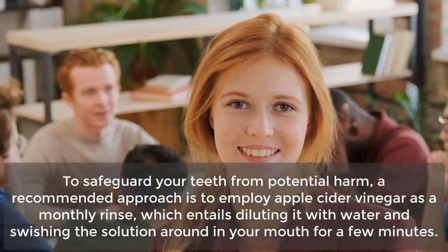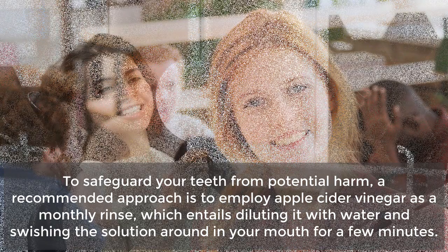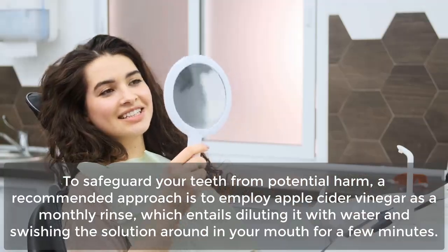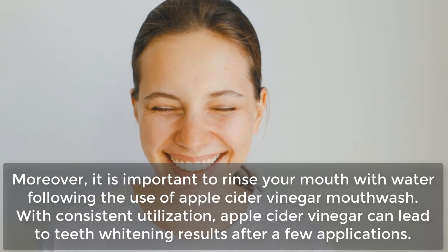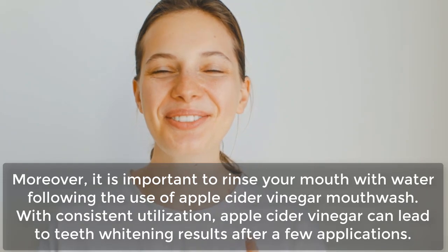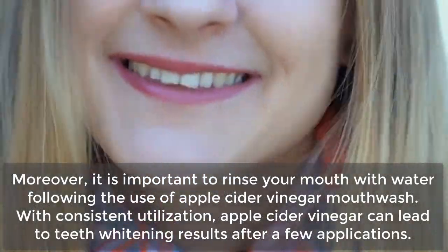To safeguard your teeth from potential harm, a recommended approach is to employ apple cider vinegar as a monthly rinse, which entails diluting it with water and swishing the solution around in your mouth for a few minutes. Moreover, it is important to rinse your mouth with water following the use of apple cider vinegar mouthwash. With consistent utilization, apple cider vinegar can lead to teeth whitening results after a few applications.